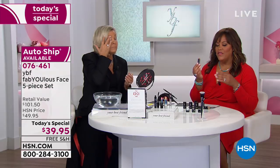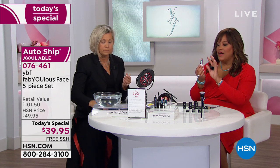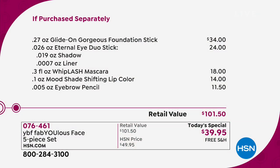Well, and it's so hydrating. It's hard to find, if you've been struggling finding a foundation that is actually moisturizing. Right. Remember, this normally costs $34. $34 for this brand new, hydrating, very light, not cakey foundation, so convenient. Put this in your bag, and we're throwing in five other products basically for the price of this foundation.